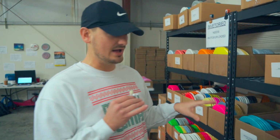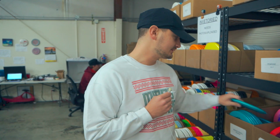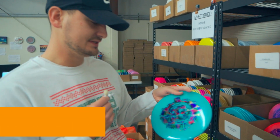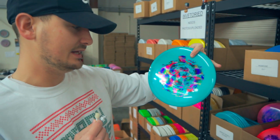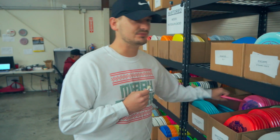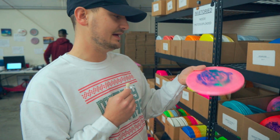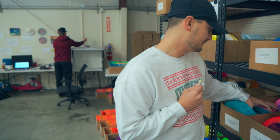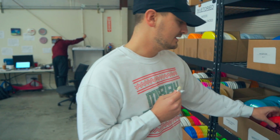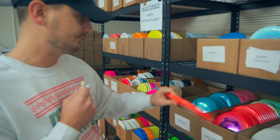All right, we're staying over here at the drop shelf, if you will, because we've got some sick Discmania on the site. First off, we have the Night Prowl 2, which is a Metaplastic Origin, Kyle Klein Signature Series. The Origin's a neutral to understable mid-range, feels great in the hand. This Metaplastic, as always, looks incredible. Several different colors still available right now, some blue, some pink. These oranges are really sick. That orange with purple looks incredible. That's all on the site.